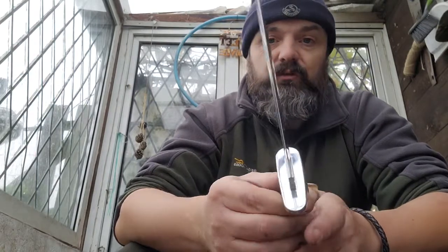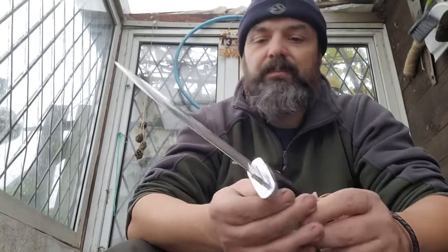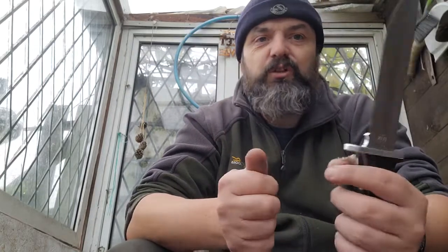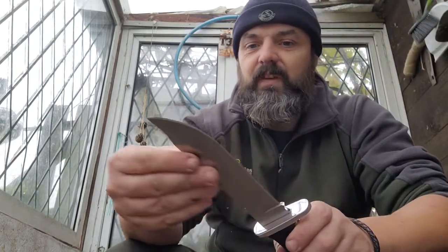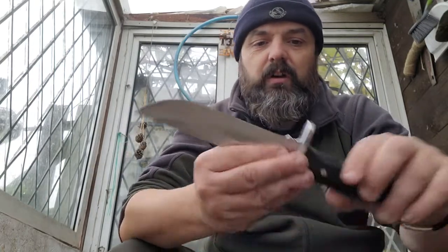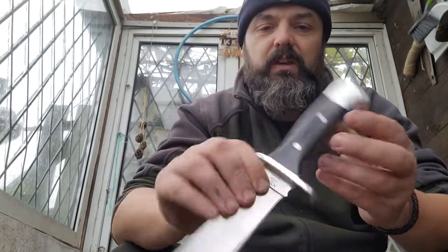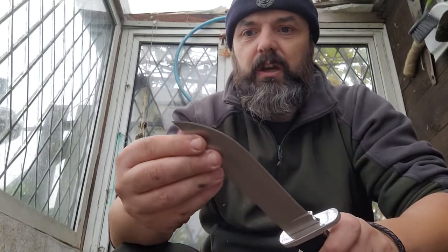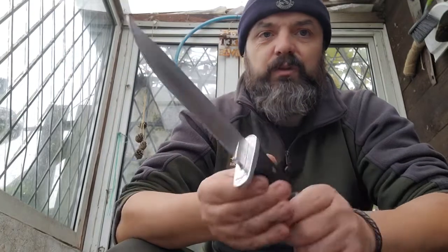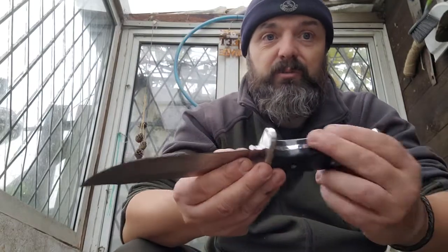Not because it can survive a nuclear blast, or it's made out of bulletproof metal, or some kind of solid kryptonite, but because of the simplicity in design, because of the build quality, and because out of all the knives I tested that year when I reviewed this one, it surprised me the most, because I really didn't expect it to perform as good as it did.